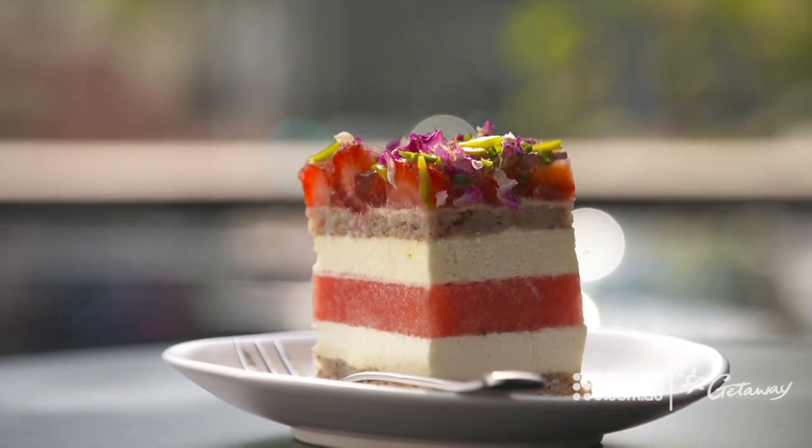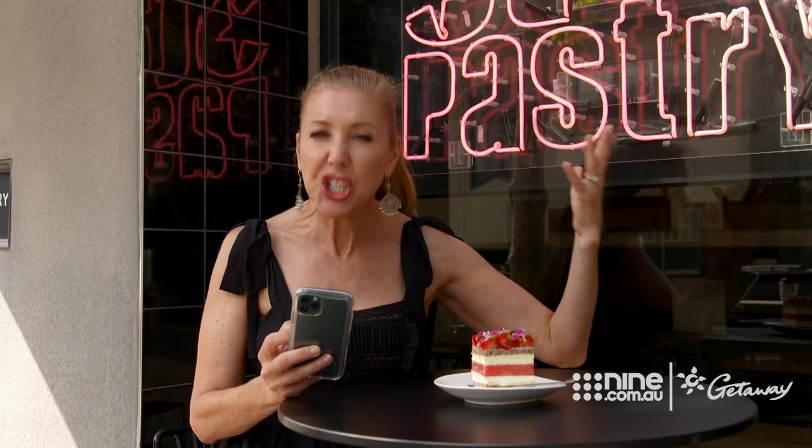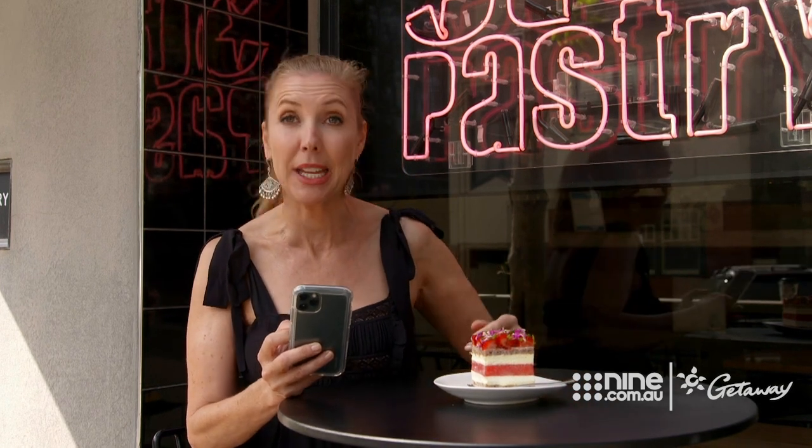This is the strawberry watermelon cake from Black Star Pastry, and apparently it was created when a Sydney chef was asked by his friend, could you please make my wedding cake? And he thought, what does love taste like? Well, this is what he came up with.